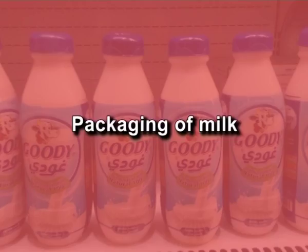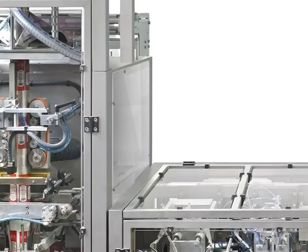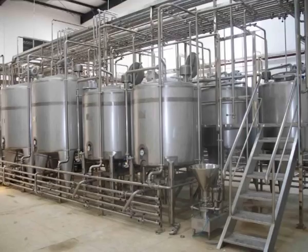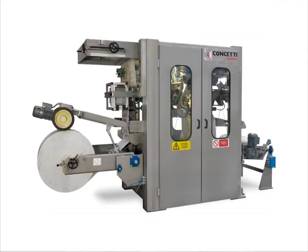Now, coming to packaging of milk. The pasteurized milk is generally packed in polyethylene pouches of 500 ml and 1 liter capacity. They are filled in form fill seal machines, wherein a roll of polyethylene film is fed into the machine. The machine forms the pouch, fills the pouch with a preset volume of milk, and seals and cuts the pouch after filling from the next pouch. The packed milk is collected in plastic crates and stacked in cold store till it is dispatched for distribution.